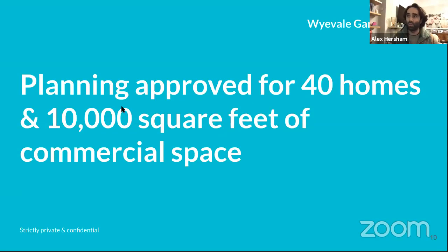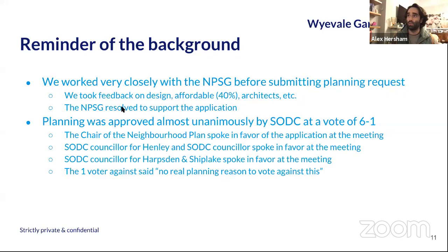And for background, there's currently planning approved by SODC, outline planning consent, for 40 homes, of which 40% of those will be affordable, so 16 will be affordable, and up to 10,000 square feet of commercial space.